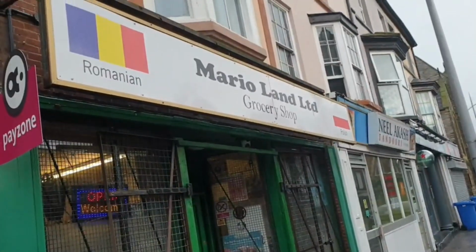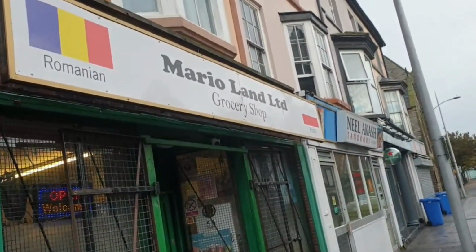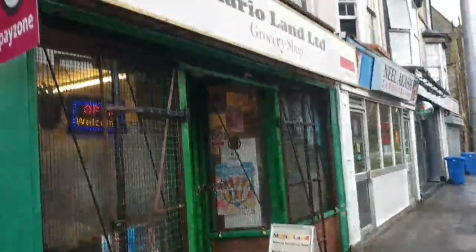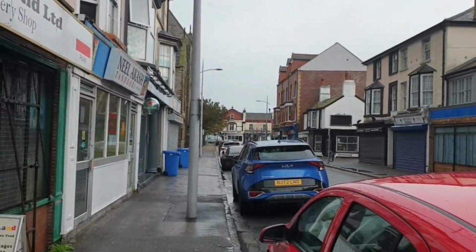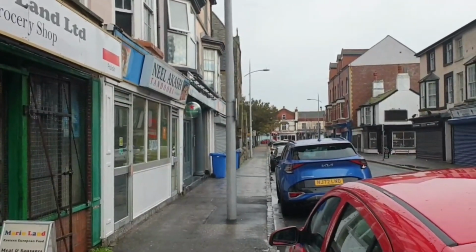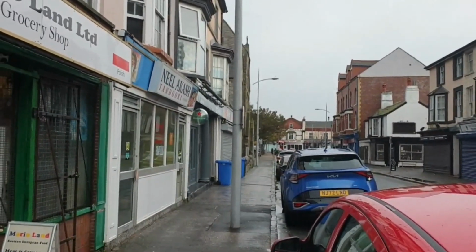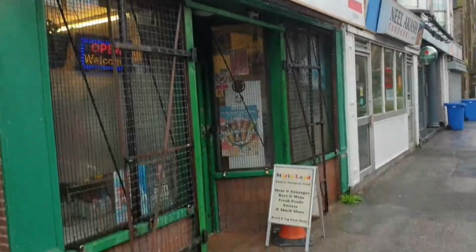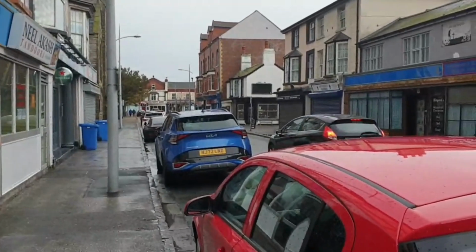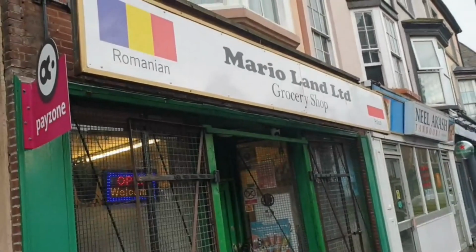So there we have it. It's Mario Land grocery shop, and they specialise in Romanian, Polish and other Eastern European goods, and they are situated here in Water Street, Rhyl, and in the middle of the image you can just clip the corner of the town hall, so it's right in the centre of town. And you can usually find parking along here or in Bedford Street over there to the right. Mario Land Grocery.